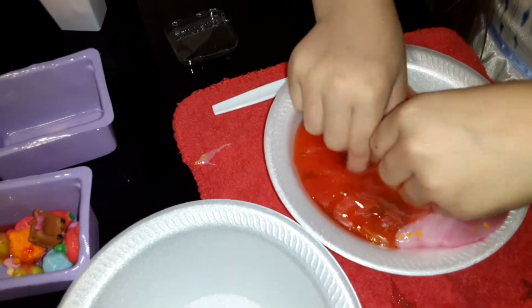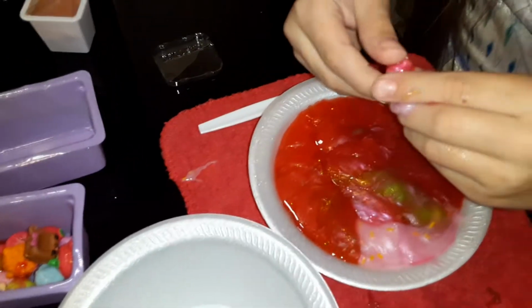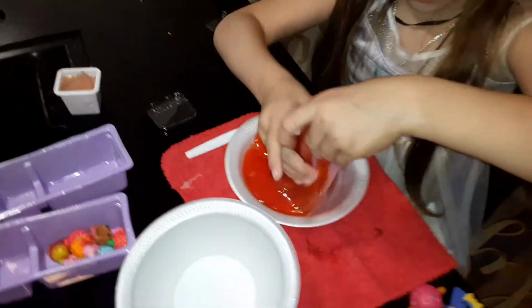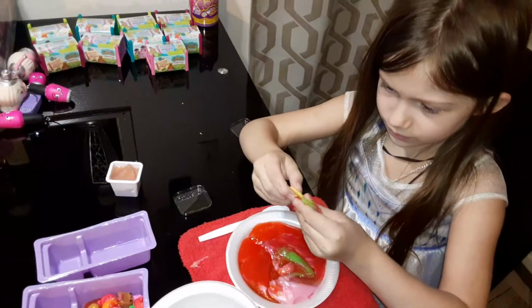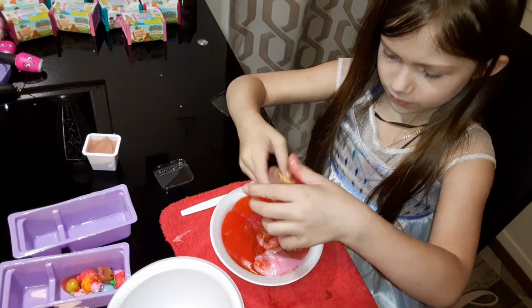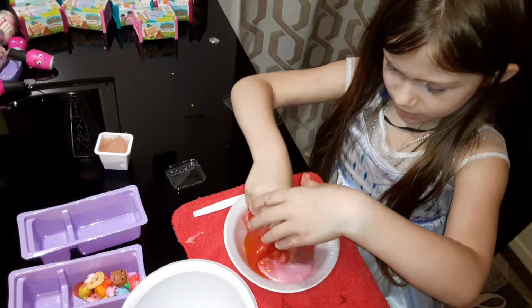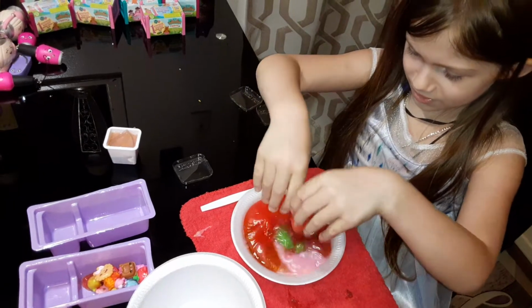I think I found another. Finding little treasures in the slime. Oh, this one is a baby. Another one. It's in here. Ooh, I'm so excited. These are so fun. They really are. And they're really made of thick material. They're not flimsy or cheap. Here's another. Here's another. And one looked really neat. What was that? That one was a cracker. Oh, I liked it.